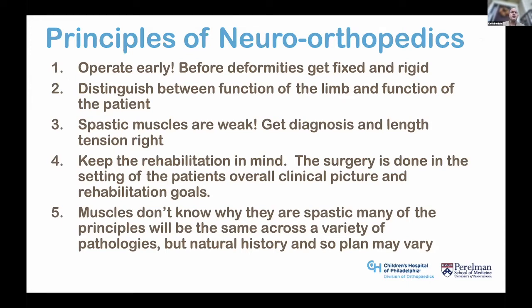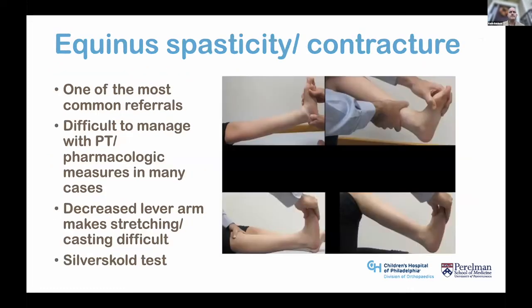Many of the principles will be the same across a variety of pathologies, but the natural history of the problem, and so the plan, may vary slightly. So now on to the more specific things relative to the foot. The most common thing that we see is equinus spasticity or contracture.